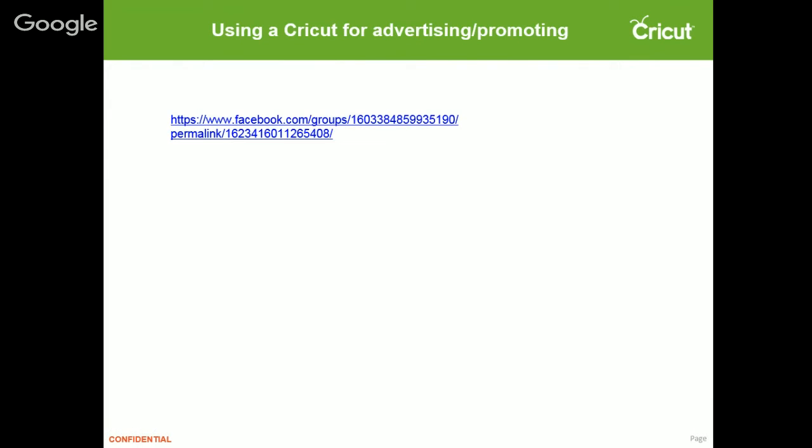So what I did to showcase using a Cricut for advertising and promoting is, we actually have a really amazing online community with Cricut. There's groups and pages, which have tens and sometimes hundreds of thousands of Cricut users, where a lot of times people will go to get inspiration from each other and even to troubleshoot. Our users really are a family, and they really love to support and help each other, share their work and share feedback with each other.